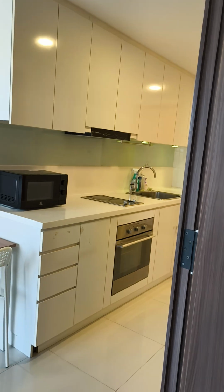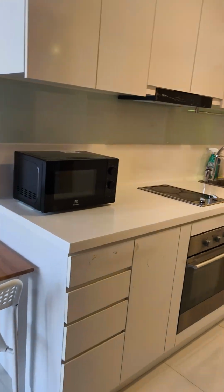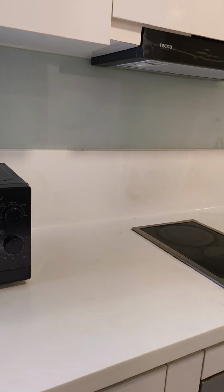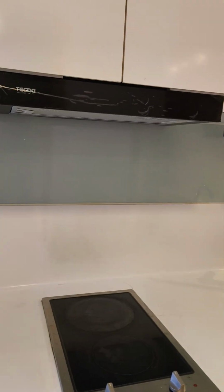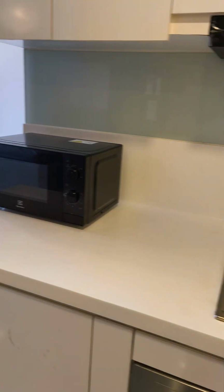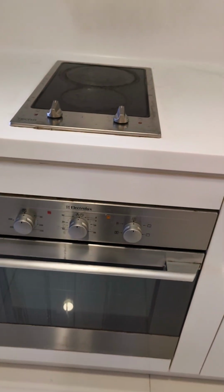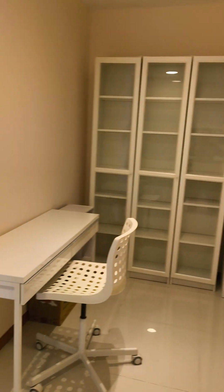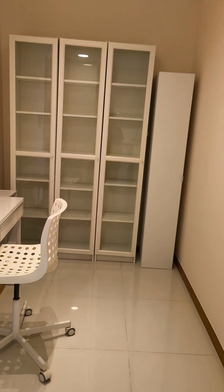A very functional kitchenette, with lots of prep space. Everything is maintained beautifully. We just changed a new cooker hood for you as well, with induction hob, microwave, built-in oven, and washer dryer. If you are fine, you can also just dry your clothes at the planter balcony area.